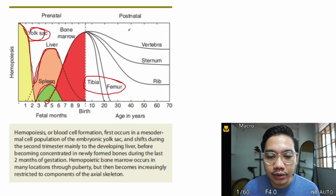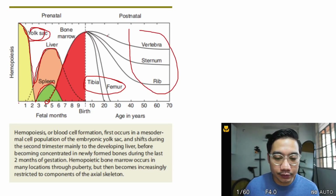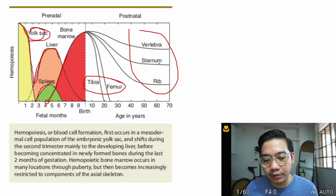Eventually, when you get older, it's more of the flat bones. So your vertebra, sternum, and rib. Sternum and rib are flat bones, and also the vertebra, maybe at the tips.